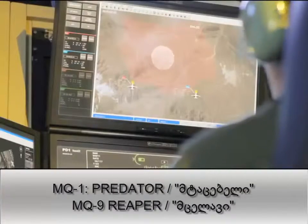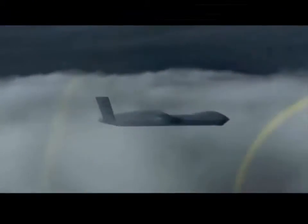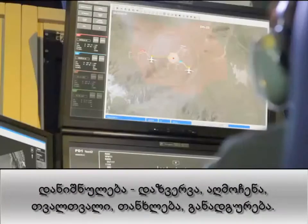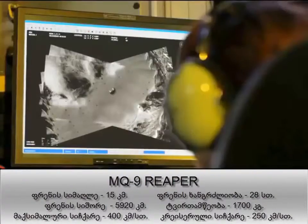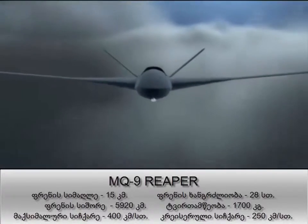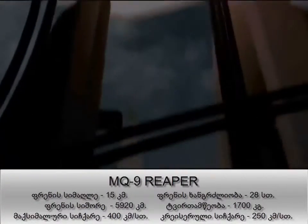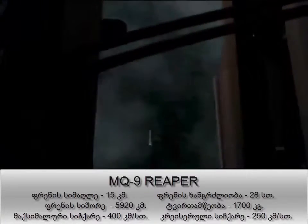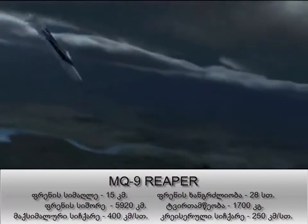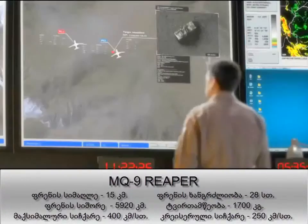Enemy radar is hot again. Triangulating E-Lint sensors. Activating SAR. Target identified. Roger. Pistol 1-1, you are clear to engage. Weapons away, 25 seconds to impact. Target destroyed.